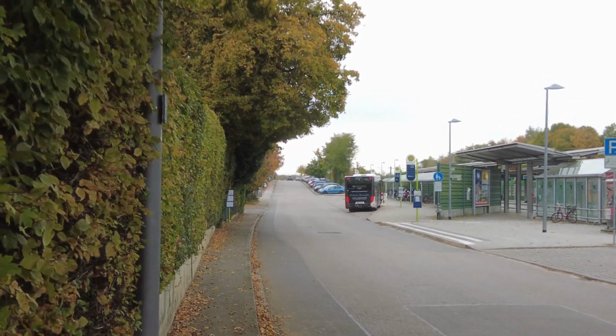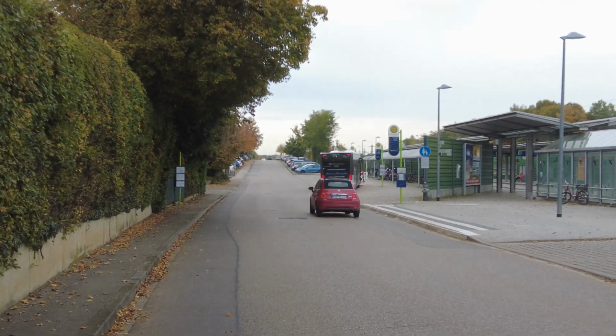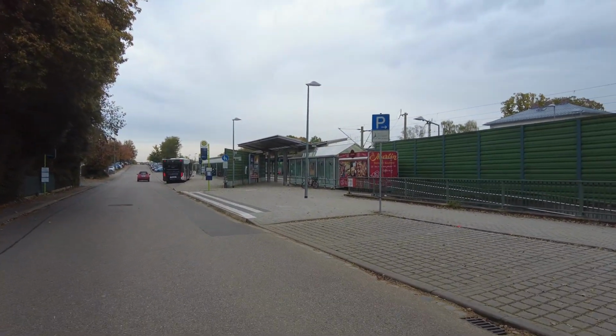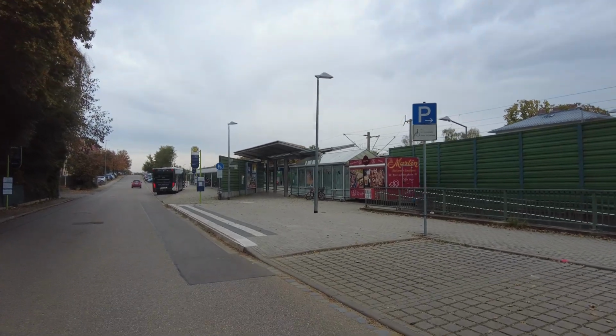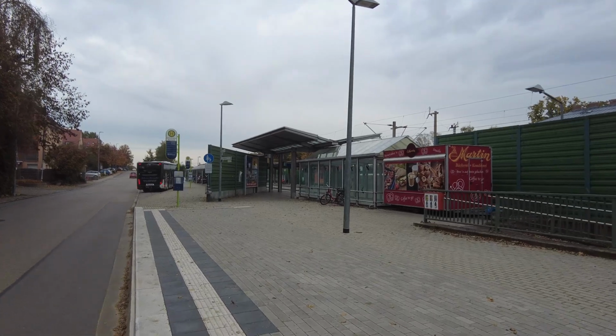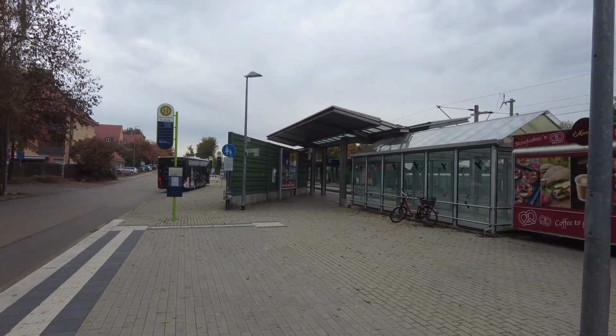Finally, arriving at the rear side of the station, there is another bus stop, not as beautiful as the one on the front side. But yeah, it's working. So bus stops on both sides, so people have to decide prior to leaving the station which way they will go for the buses going into different directions.